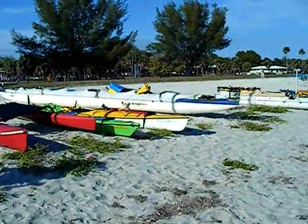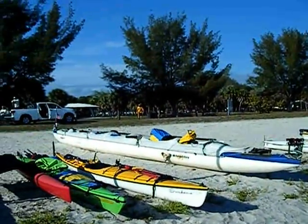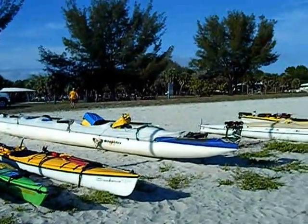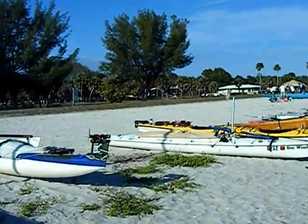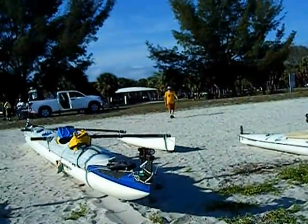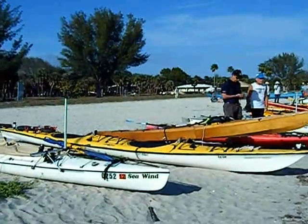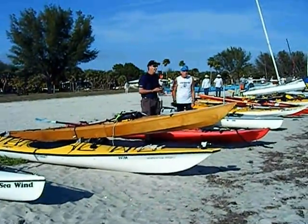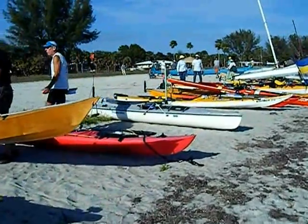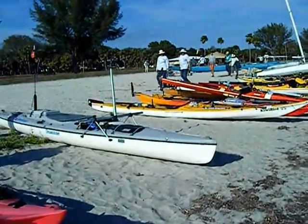What is this thing over here? Night Spirit 6? I guess there's no limit on your crew. I don't think so. There's always one or two people. I wonder if they really have 6. Oh, look, it's got a training pontoon, or ama, or whatever you call them. Some fancy looking kayaks here. These are some serious people.